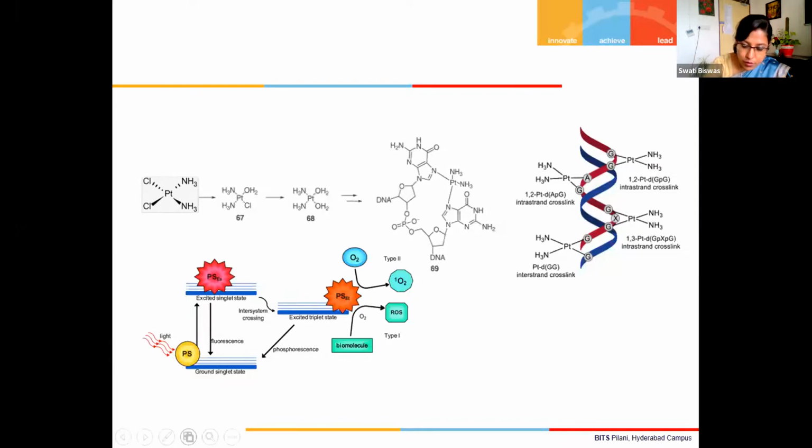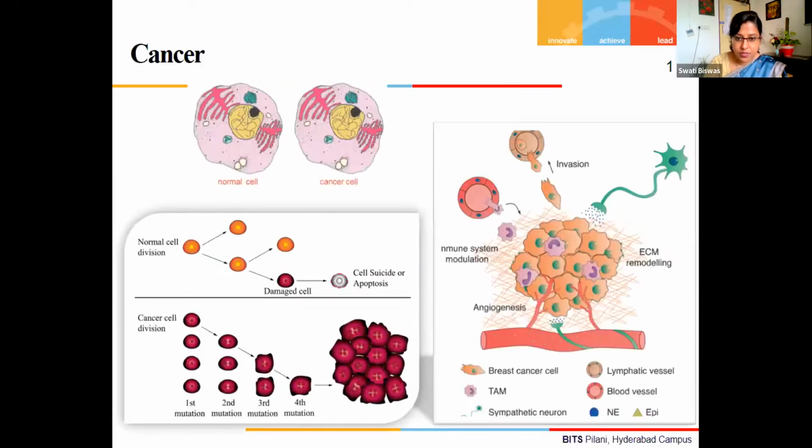As I told you about the photosensitizer, when we put the light on, it goes to the excited singlet state, and by intersystem crossing it goes to the excited triplet state, where it forms reactive oxygen species. Also, it reacts with biomolecules to form reactive oxygen species, which is known as the type 1 reaction. The other one is known as the type 2 reaction. So that is, very briefly, what is going on.